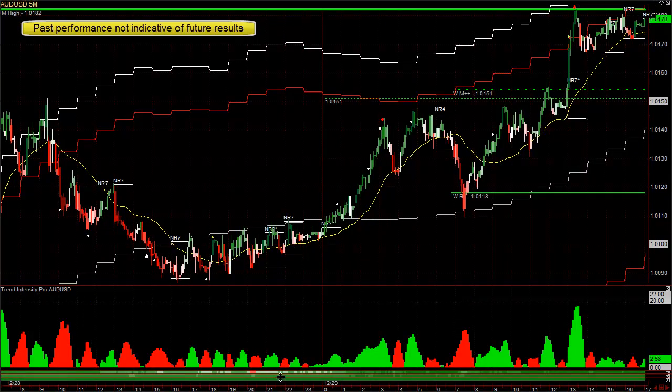Australian dollar, the daily, weekly, monthly trend's up, so when it went back above the hourly right here, great places to look to get in. Notice there's not a whole lot of momentum, so you might not have bought that pullback there, but that trade worked.